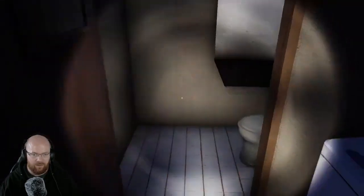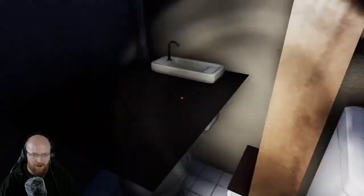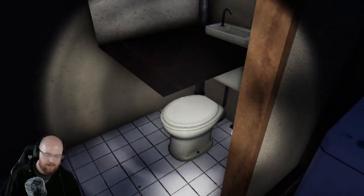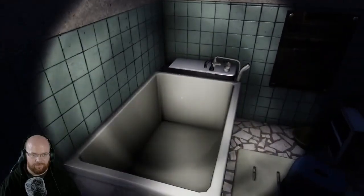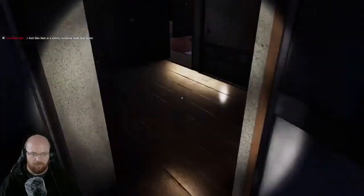Hello? Oh my god! Fucking hell! Ginormous sink. Tiny dishwasher. What the fuck is wrong with this? How on earth do you use this? That's the most unergonomic way of taking a shit I've ever seen in my life. That's not how toilets work. And that's not how doors work. I can't get out. There we go. A weirdly square bath. Oh, it's a poop stool. I've seen those before. It's a squatty potty or something.